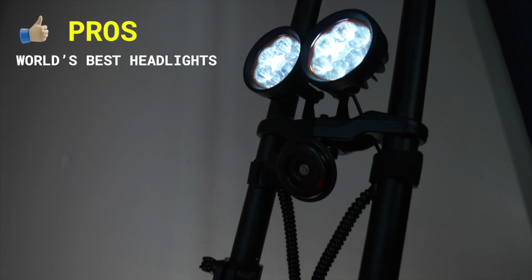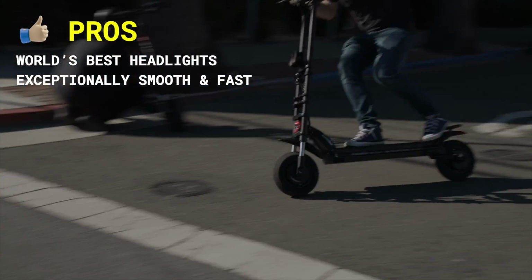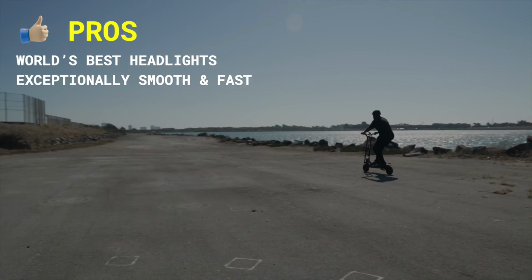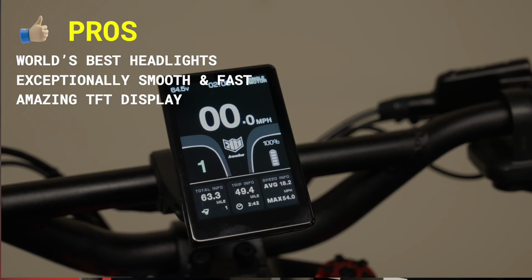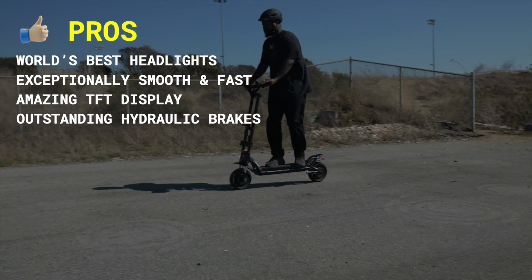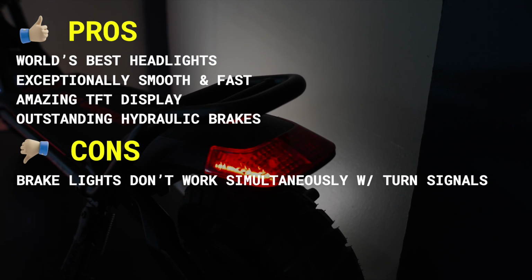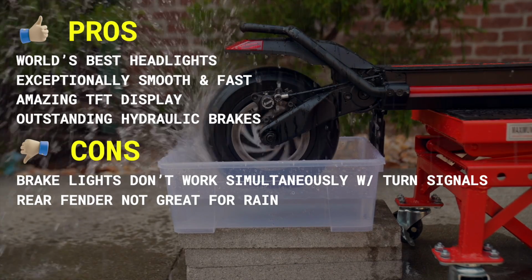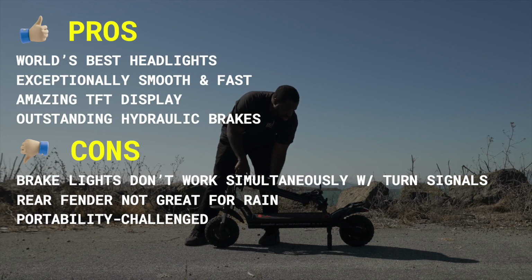Pros include the world's best headlights, and the swag lights aren't too shabby either. It's exceptionally smooth and fast thanks to dual 30-amp sine wave controllers, an amazing 4.2-inch TFT display with turn signal indicators on the screen, and outstanding hydraulic brakes. Cons include brake indicators don't work simultaneously with the turn signals, rear fender still kinda sucks in the rain, and it's portability challenged relative to other light heavyweights like the Mantis.